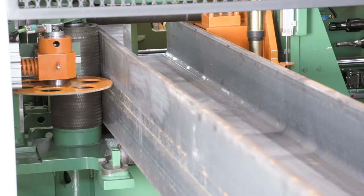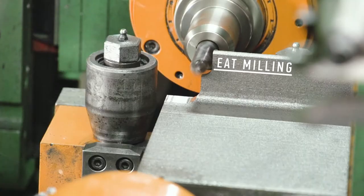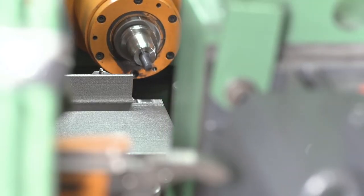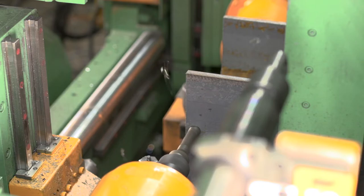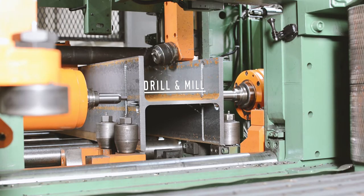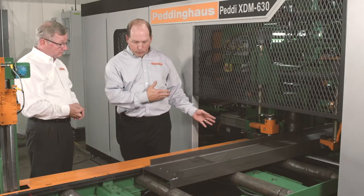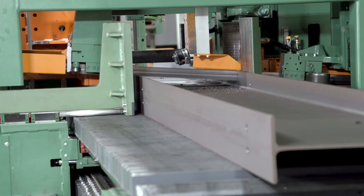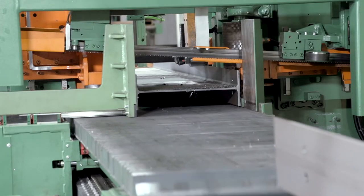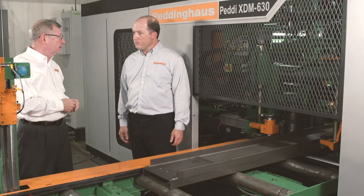Can you describe a typical XDM milling process? We have what we call eat milling, which is where we remove everything, like what's shown here. We also have drill and mill, where we drill a pilot hole and remove it and keep the slug for faster manufacturing. As the material flows through the machine, it gets sawed off and you can nest multi-parts to get constant throughput.